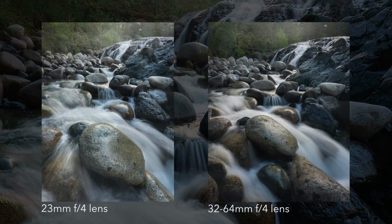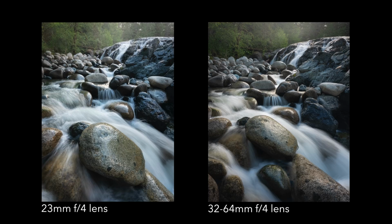As you can see in the final results, the image taken with the 23 millimeter, the boulder in the foreground is definitely more dominant, but I actually prefer the composition with the 32 to 64. Not necessarily because of that dominant foreground, but I just like the composition better in that image. You'll also notice that in the wider angle image, the waterfall is quite a bit smaller in the background, and I think because of that it loses some of that relationship with the foreground. By using a slightly longer lens or longer focal length, it brings that background forward a little bit, and it just has a better relationship altogether with the foreground and the background. Regardless, let me know what you think of the images and which one your favorite is.